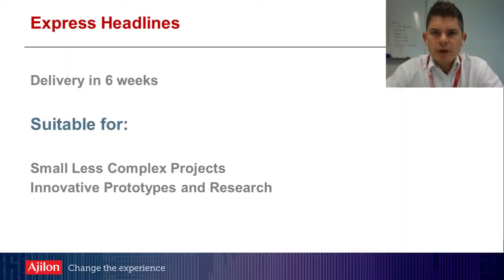The Express approach uses a short time box of typically 6 weeks, which fully leverages Agile and Lean techniques to deliver a predefined outcome. The method is most suited to smaller, less complex projects with limited training needs, projects built using existing architectural patterns, innovation spikes for validated learning, or for testing out new technologies.